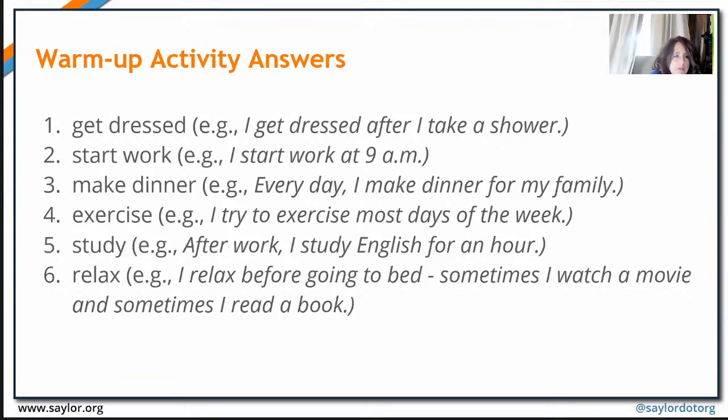For the first one, it should be get dressed. It was kind of weird the way that, when you're looking at the words to try and decipher them, but get dressed. So I get dressed after I take a shower. Start work. I start work at 9 a.m. Make dinner. Every day I make dinner for my family. Exercise. I try to exercise most days of the week. Study. After work, I study English for an hour. And relax. I relax before going to bed. Sometimes I watch a movie and sometimes I read a book.